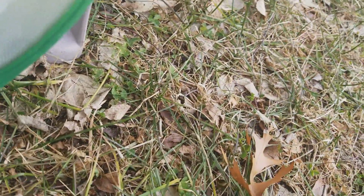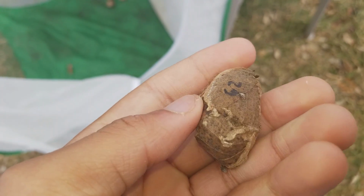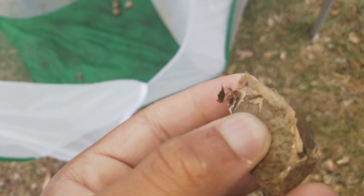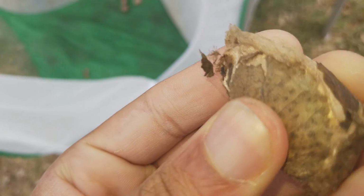Next, there's one more on the floor of the cage. And that's this guy right here. This one right here, this is the Polyphemus moth, or the oak silk moth.